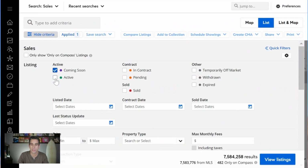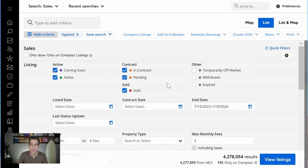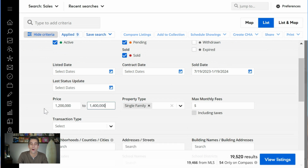All right, so let's just set up the search and go through and show you these different neighborhoods. I'm going to bring in some sold properties as well, just so you have a little bit better idea. We'll go within the last 6 months because it's still going to be relevant right now. And property types, we're going to go with single family homes, meaning detached homes. And all these homes are going to range from $1.2 million to $1.4 million.